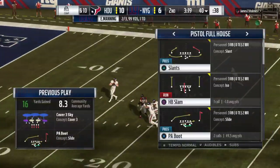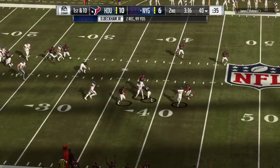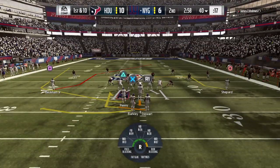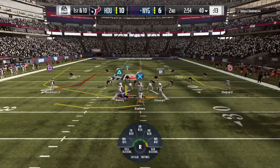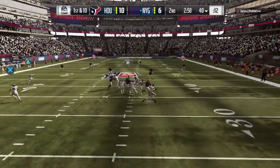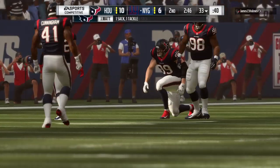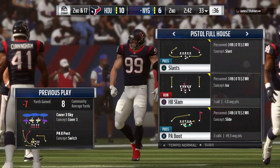There you go. And down he goes, but he takes it up to the 40. He had the touchdown earlier. This one's going to get him a first down. Throwing on first down is Manning. Escaping the pressure right. And he can't get rid of it. He's taken down. J.J. Watt in there to bring him down.